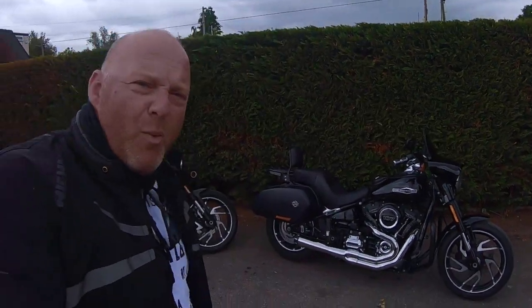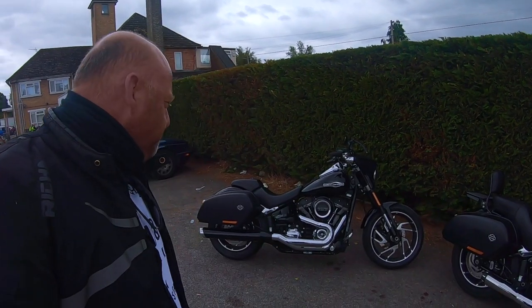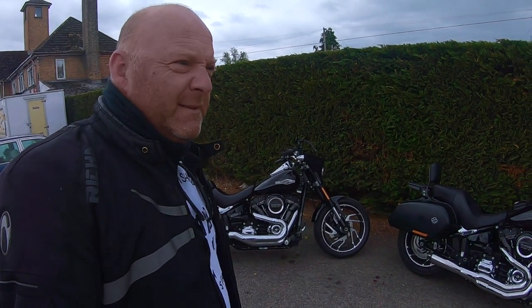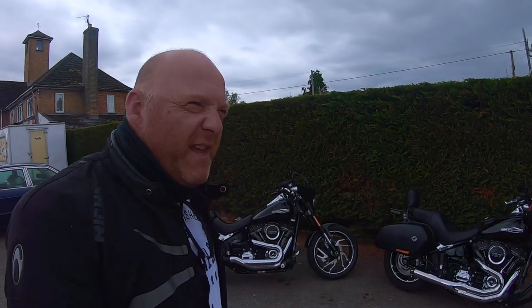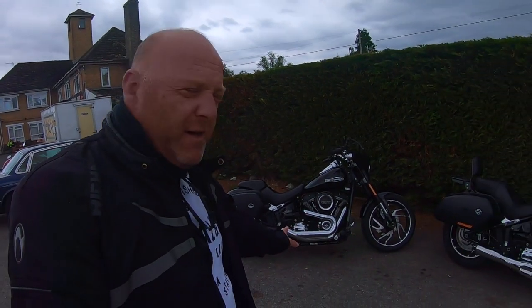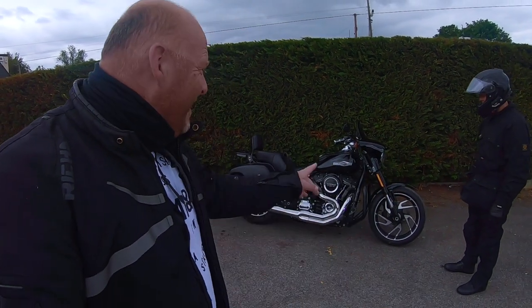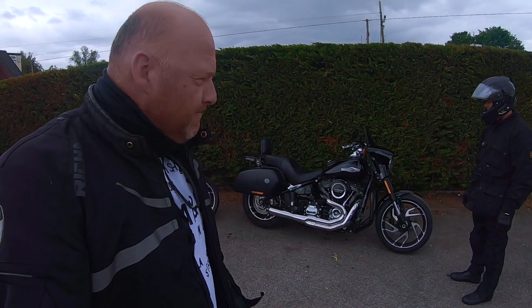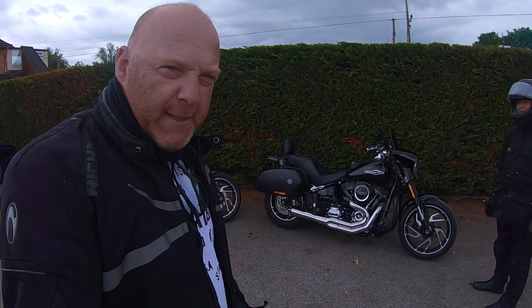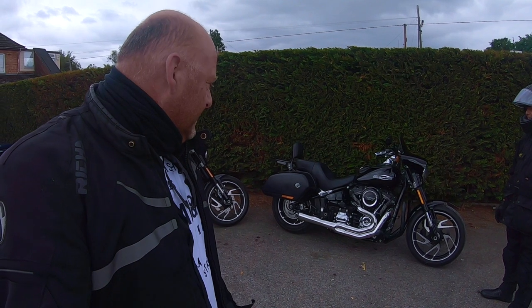Right, are we going to go for absolute stockness? Sports bike riders riding by revving their engines. Naughtiness. Right, are we going to go for stockness of the heroic Harley, or are we going to go for Mr. X's, Brian's, gleaming Harley Sport Glide 107, stage one, with all the little bits and pieces?